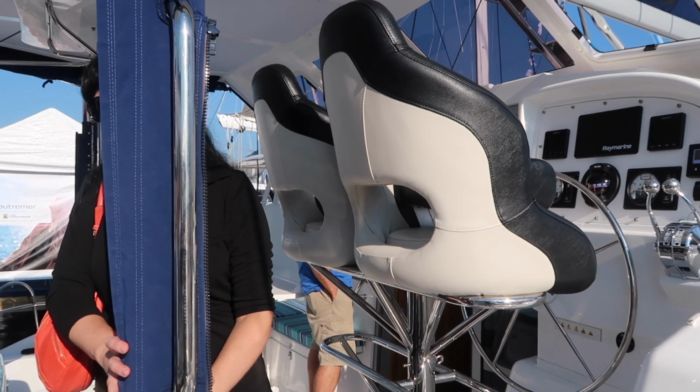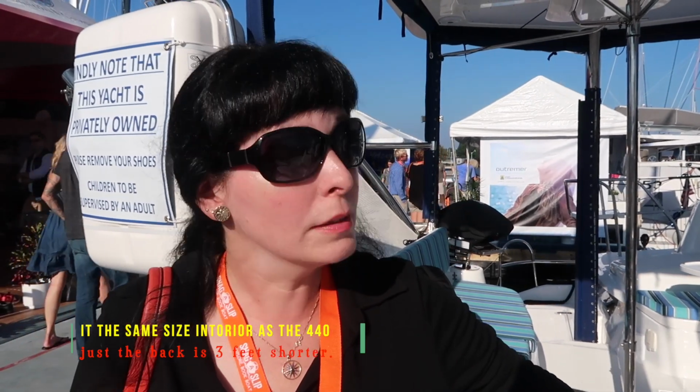So this one's different than the one last year. Yeah, it's not the same one we were on. Okay, so we're on the Maverick 400, which is a 40 foot. Last year we saw, I think, a 440, and I did really like it. The wood. So we'll see. So let's start back here.